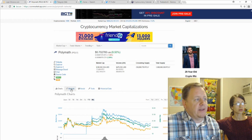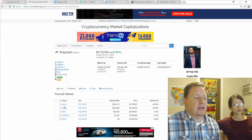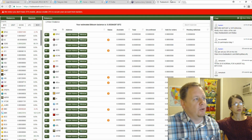coinmarketcap.com, and then in CoinMarketCap, right here is the markets. You click on this market cap. So this is how I figured out how to buy Polymath, is I set up an account on KuCoin. I'd already had one, and the same exact process. Went in there and sent some money from another account, or sent some Bitcoin Cash or Litecoin. I sent Litecoin because it's quick. It's quicker than Bitcoin, to one of the addresses, and then you buy it.